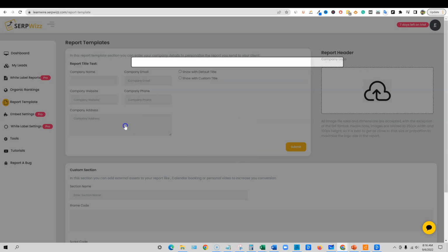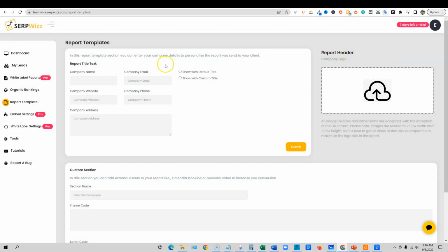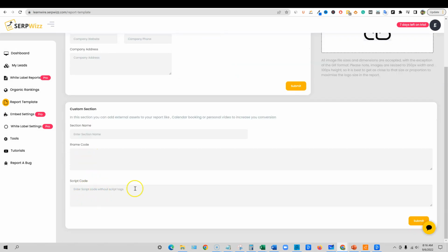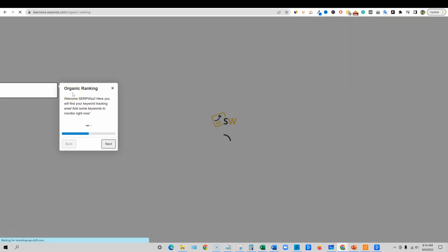Report title, text. So this is where you can customize all of your reports. You can actually completely customize your report. Super, super cool stuff. They've got iframe and script code and so forth in there as well. Good stuff. Organic rankings. Now, I'm thinking this is like a rank tracker.